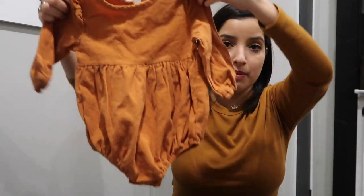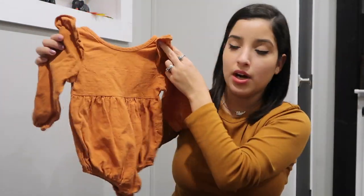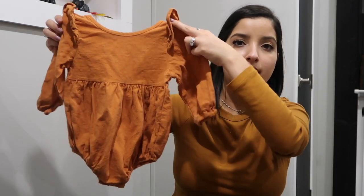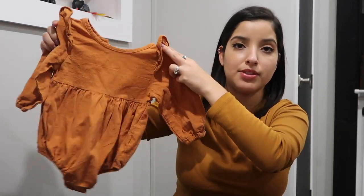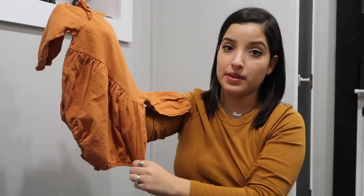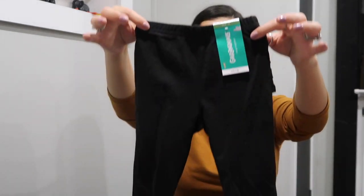This one my best friend actually got for Stella before she was even born. She purchased this at Once Upon a Child, but I'm pretty sure you could find the same exact one on Amazon. So it is super cute. I love the colors. Again, compare it with some thick tights and a bow, and oh my gosh, super duper cute. Another Granimals little leggings.